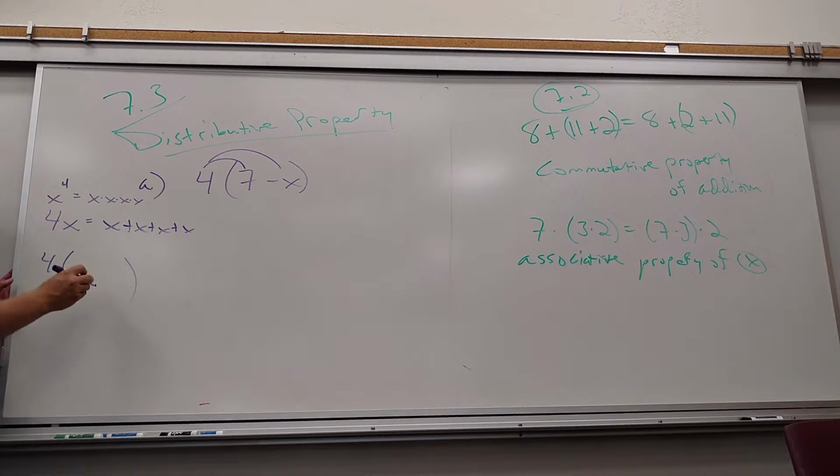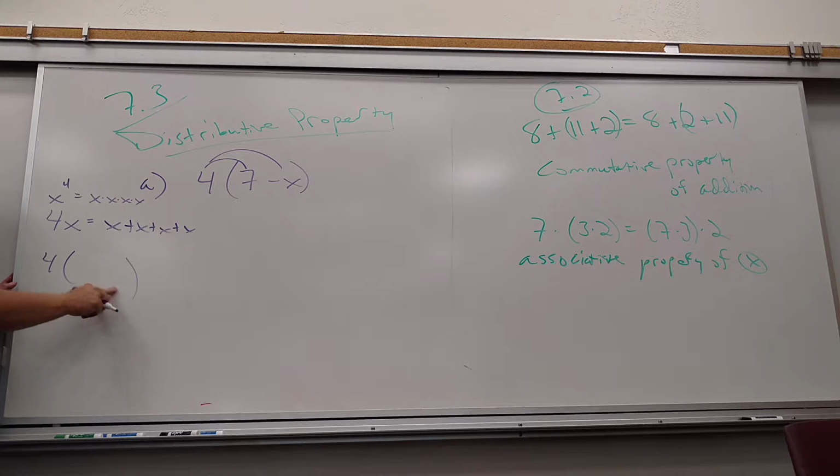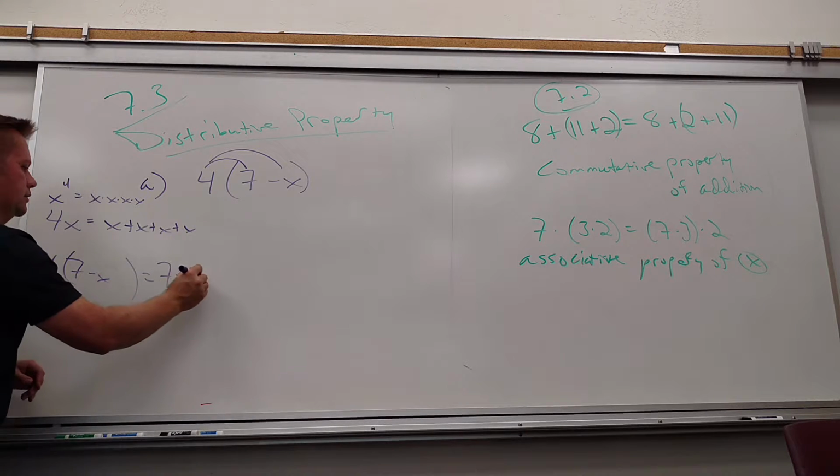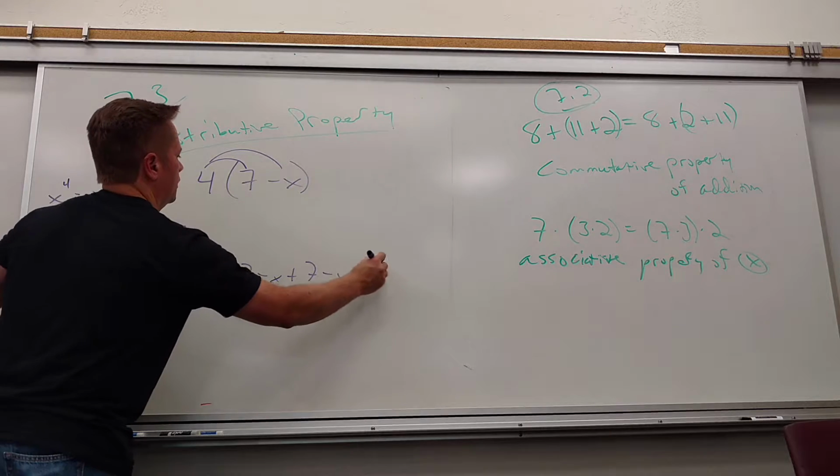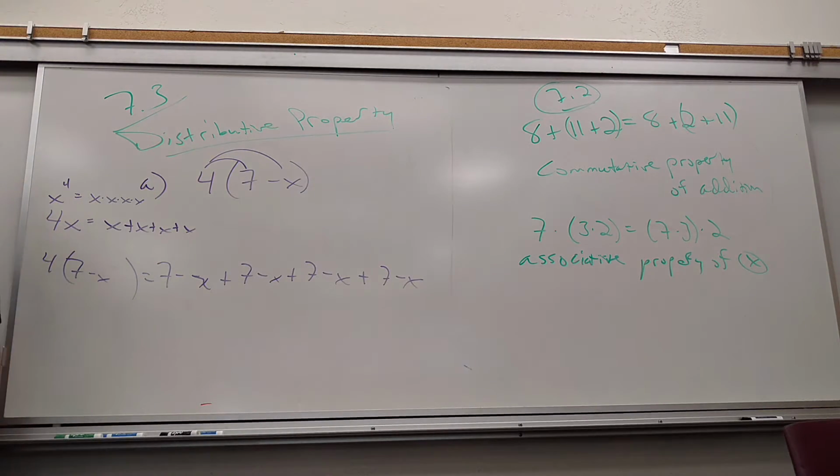So what would 4w mean? W plus W plus W plus W, right? What would 4 peanut butter sandwiches mean? Peanut butter sandwich plus peanut butter sandwich plus peanut butter sandwich plus peanut butter sandwich. So what does 4 times 7 minus x mean? It means 7 minus x plus 7 minus x plus 7 minus x plus 7 minus x. Oh my gosh.